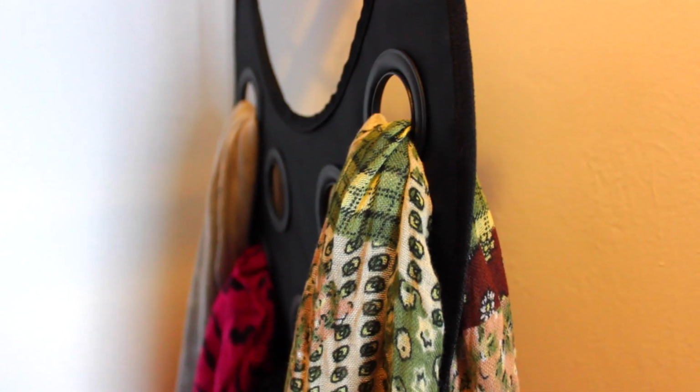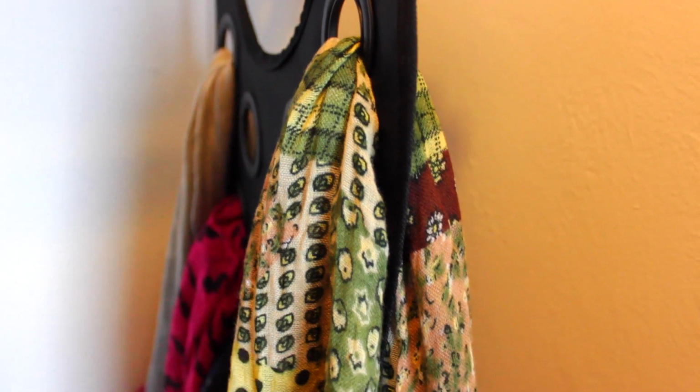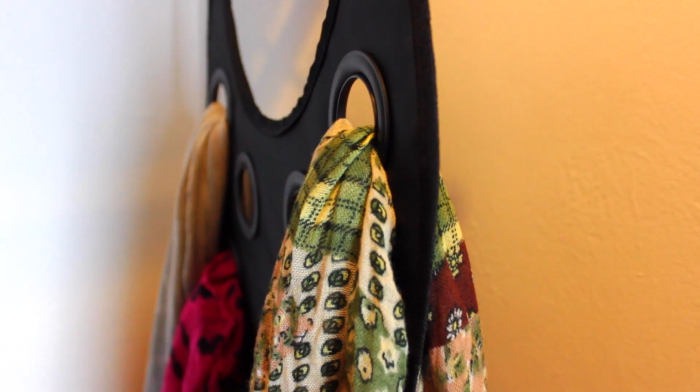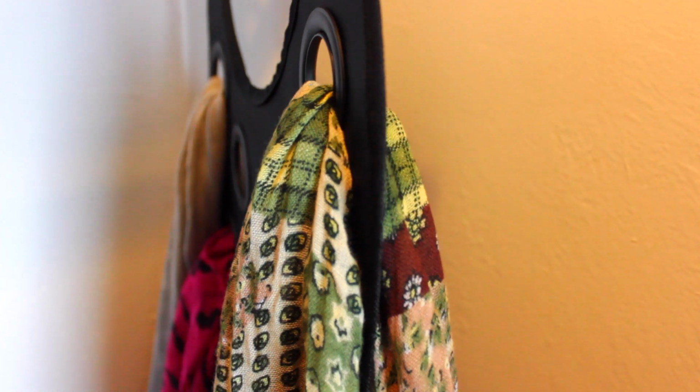So another tip that I really love for organizing my closet is I got this really awesome scarf hanging thing, and it's so cool, guys. It's really helpful because you can put multiple scarves on here. The reason I really love this is I used to put them in a bin, and they would all be on top of each other. They would get really wrinkled, and now you hang it just like anything else in your closet, and it doesn't take up a lot of space.